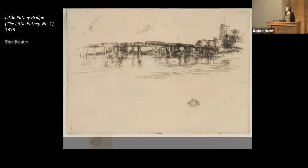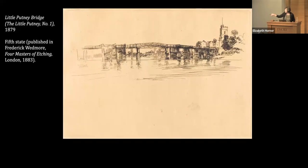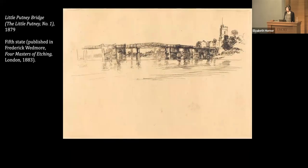This is the print in the Freer collection. This is the fourth state, which I'm pretty sure is the state that we have downstairs. You can still see the butterfly, but just barely. It's faded almost away. And he's changed some of the details. If you look underneath, he's changed some of the details underneath the bridge. And then finally, the fifth state was published in a book called Four Masters of Etching by Frederick Wedmore, who was a great scholar of etching.